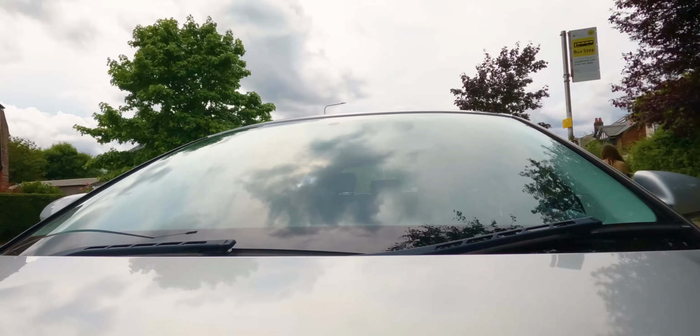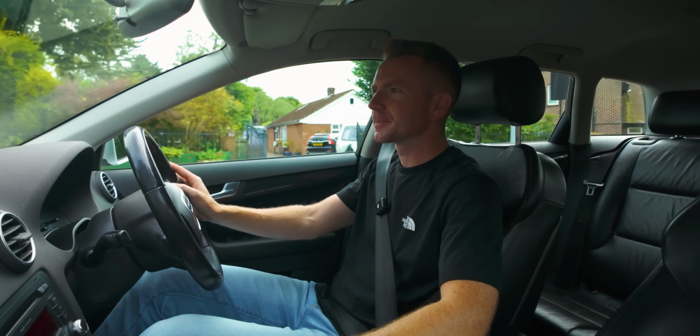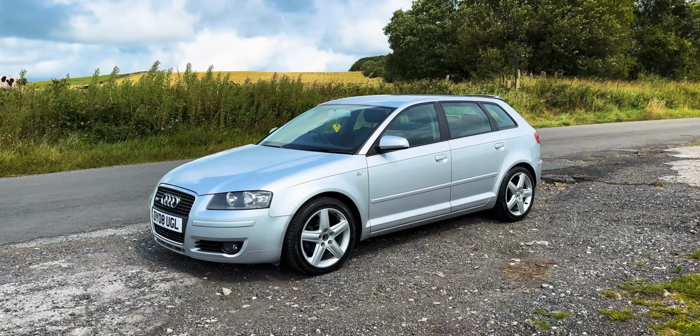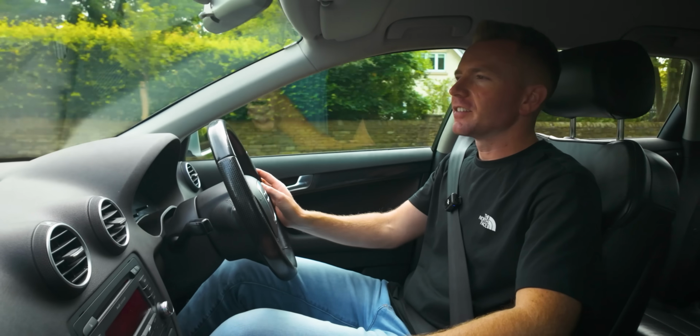I won't lie though, getting this car looking like this again has been quite a lengthy and quite a costly process. After we last spoke, I took the car down to my mechanics and I asked for a full engine service and two new Nexen tyres to match the rear. So that was done. Then from there I took it over to Prestige Wheels.